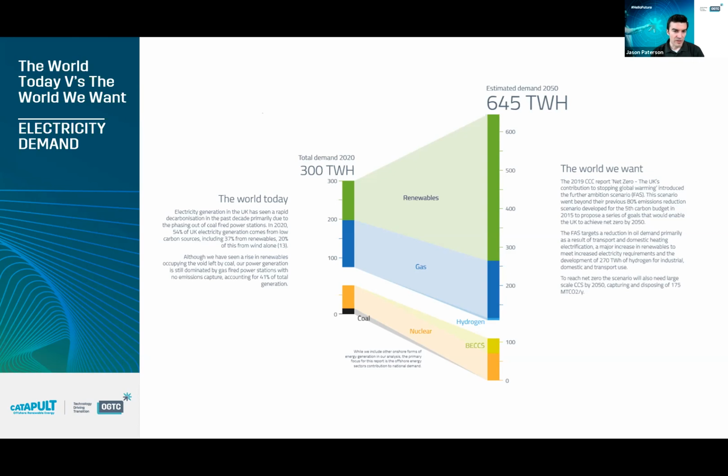Fundamentally, this simplified visualization that I've got here represents the jump needed between now and 2050, according to the CCC's demand scenario laid out in the Further Ambition scenario. So today we produce and consume, give or take, 300 terawatt hours of electricity in the UK. Most of this comes from gas-fired power stations.